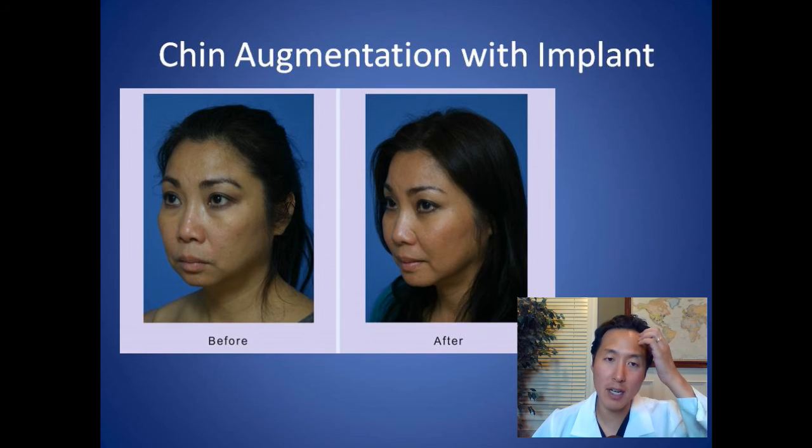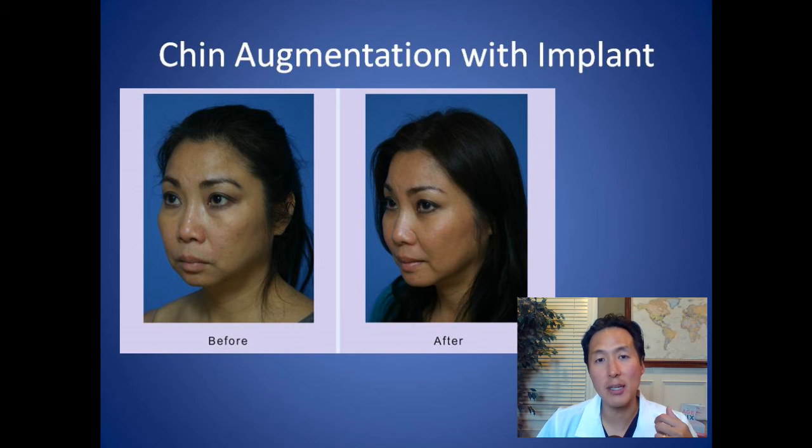Another patient here, if you look at her picture on the left, she has a smaller chin. On the right, a medium-sized chin implant. And just overall, her face has better harmony. You can see her eyes look like they've been lifted a bit. Her cheeks look more attractive. Her nose looks a little smaller. It's just everything seems to fit better, and that's what I mean by this facial harmony.